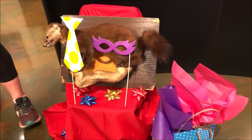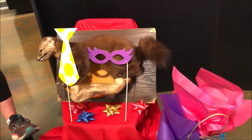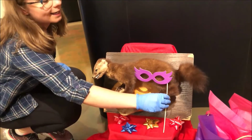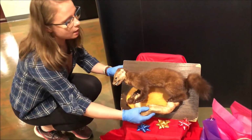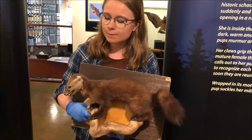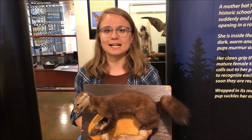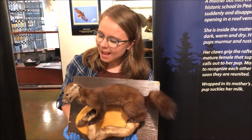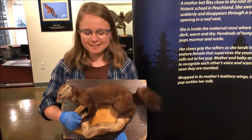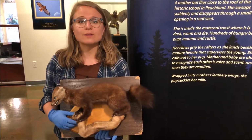So our next animal will party all day and all night. So we've got the pine marten right here. And this furry little guy is awake for about 16 hours out of the day during the spring and summer. And they are awake so long because they have a very fast metabolism, which means that they need to be eating lots and lots of snacks all the time. And the pine marten is an omnivore, so they will make sure that they've got lots of different types of snacks. So they will eat some fruit or some nuts or even small animals.